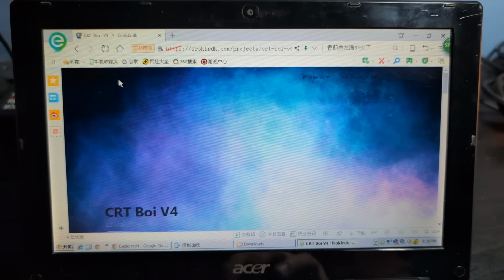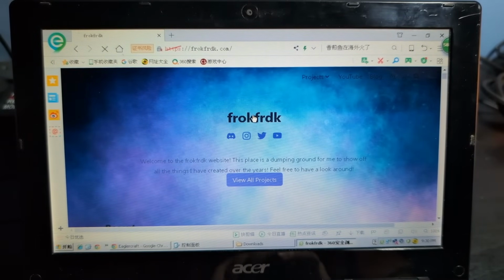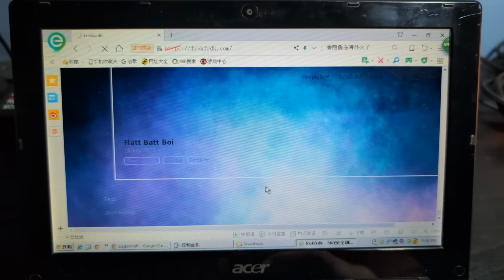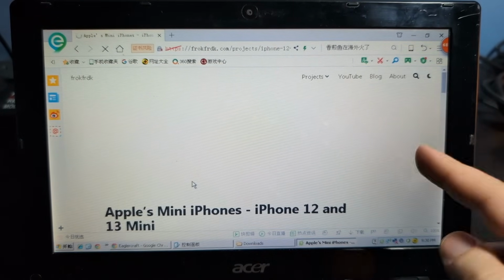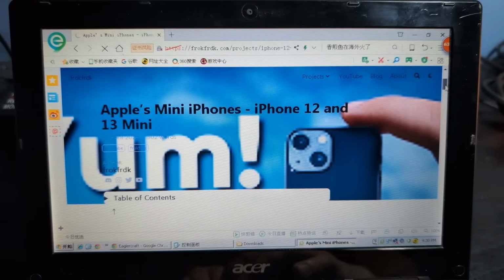I know how to kill this. Let's see if I can kill this. There's a way I know how to. And that's because for one of the pages, for my previous video, I didn't compress any of the images, so there's 300 megabytes worth of images on one of these pages. If we do the iPhone 12 and 13 mini video, this is going to bring the laptop to its knees. Because remember, we've only got 1 gig of RAM. So let's see how well this runs.